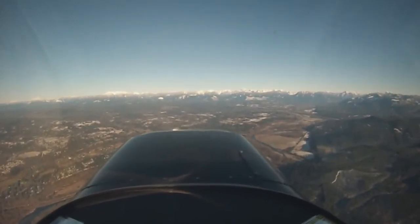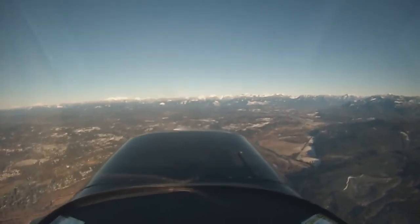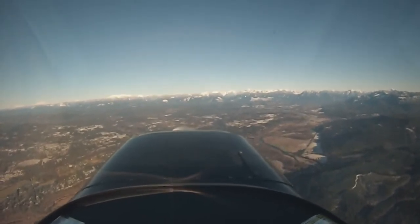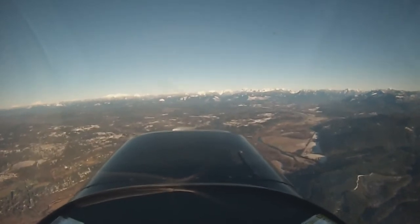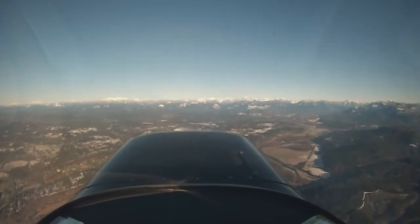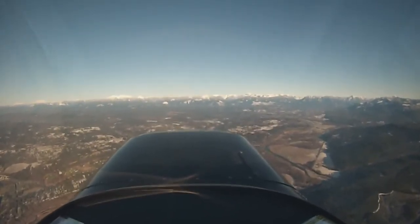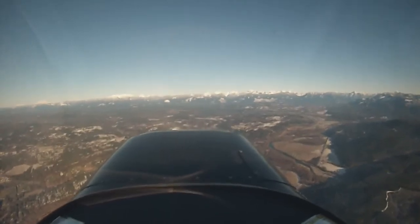a one-turn spin. Okay. So we will start this off with a nice slow deceleration. It'll be power off. We'll do the first one to the left. When it stalls, we're going to smoothly feed in left rudder. We're going to keep the ailerons neutral. And when it goes through one complete turn, we're going to smoothly feed in opposite rudder.